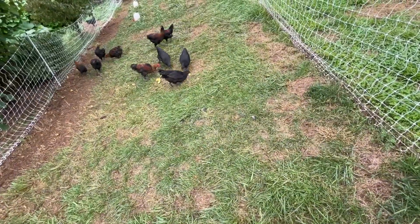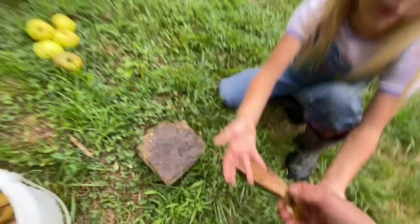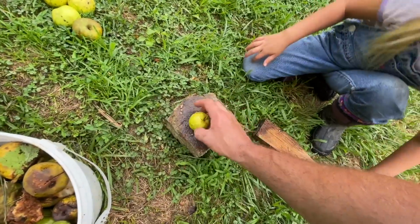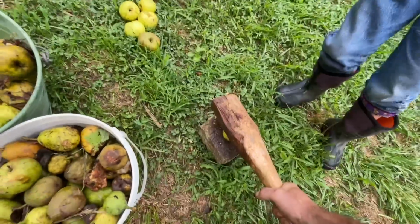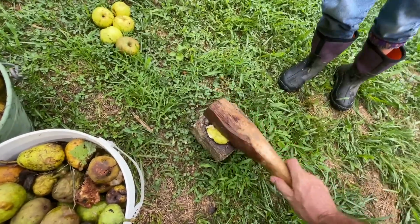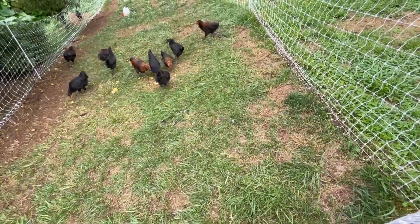There you go, chicks. Here you go, chickers. All right, Char, get up there and we'll smash them another one. And they've got a full smorgasbord of snacks. Get up there and smash that thing. All right, that's good. Whoa, that's too much. You made applesauce again. Man, they're going after it. Look at that.